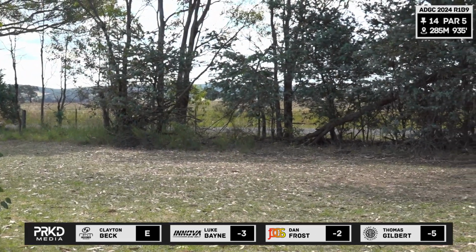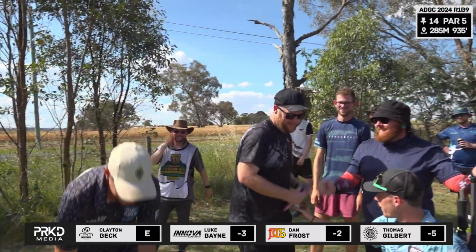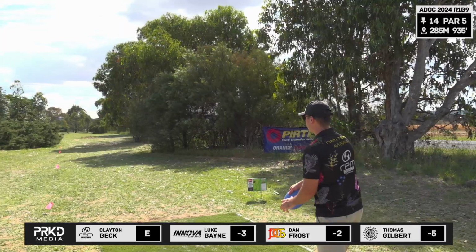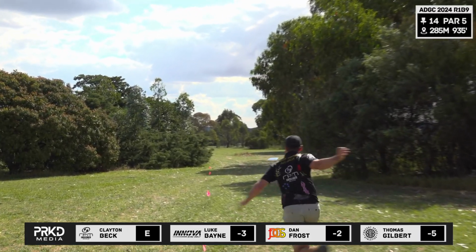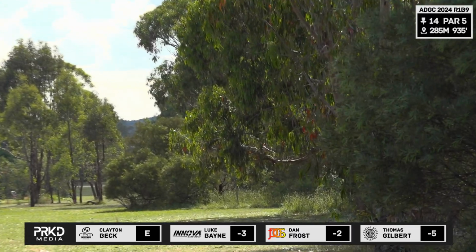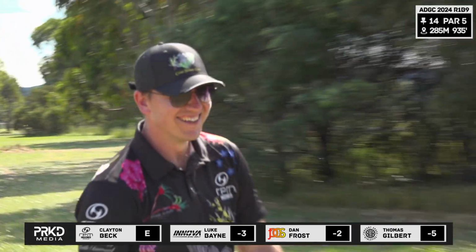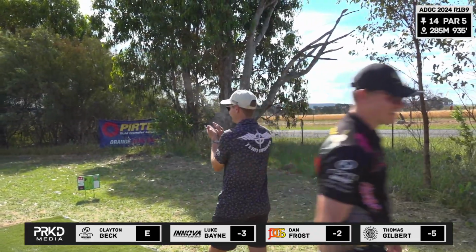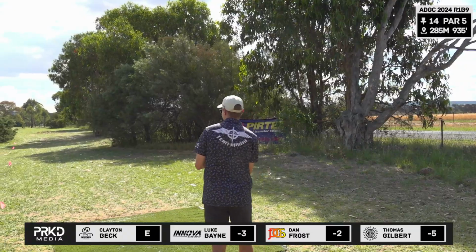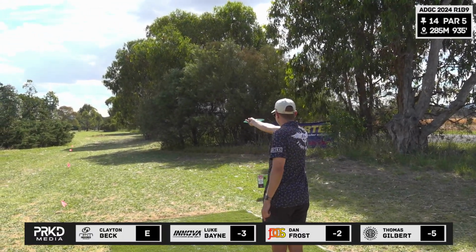Sublime. And out rolls Thomas there by about 5 metres. Yeah, so it checks up against that OB barrier fence. The gallery very happy, none more so than Simon Tanner. And Clayton has to follow up another magnificent Dan Frost roller. Unlucky, buddy. He does have a habit of having to throw up the Dan Frost rollers, doesn't he? Well, you should finish higher on the hole before then. No one else to blame but himself.